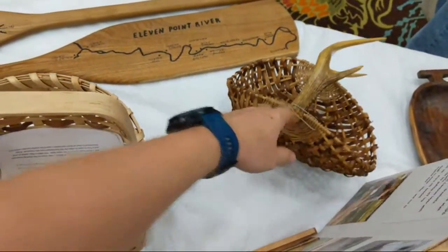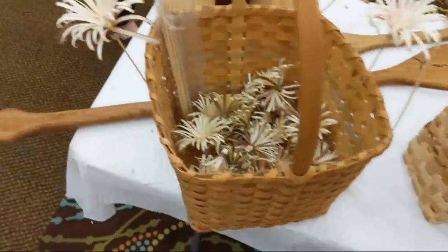Did you end up buying a bull adze? I have not bought a bull adze yet. It is high on my list, but oh well.